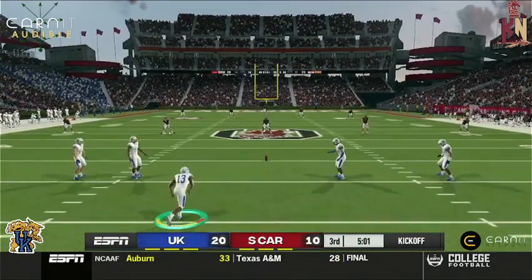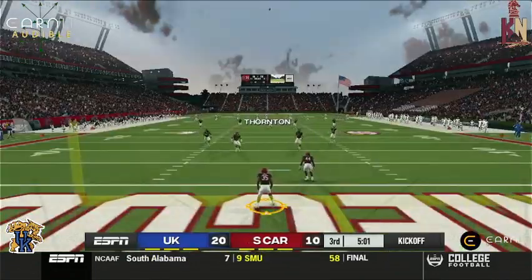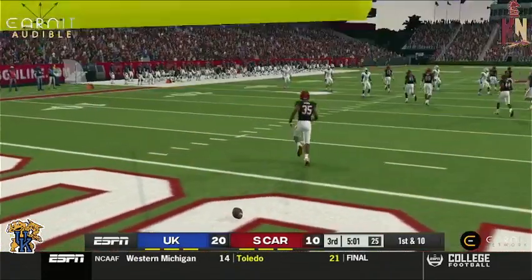Thornton ready to kick. Nice kick, plenty of distance. This one's going to be down in the end zone for a touchback.